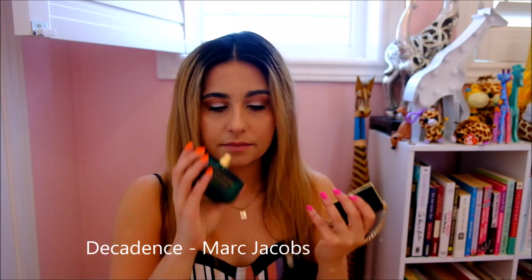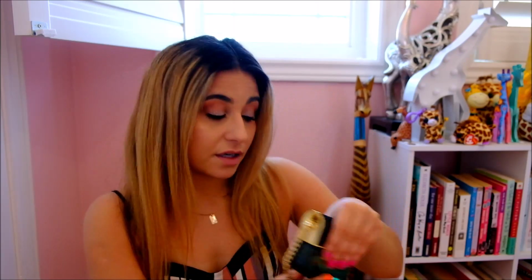Then I've talked about this before, Marc Jacobs Decadence. This is just the regular one. It's either, for those who hate it, pickle juice. For those who like it, it's plummy and jammy and really sexy. And I kind of fall in the middle. I got a good deal on it. I'll wear it, but I wouldn't repurchase.